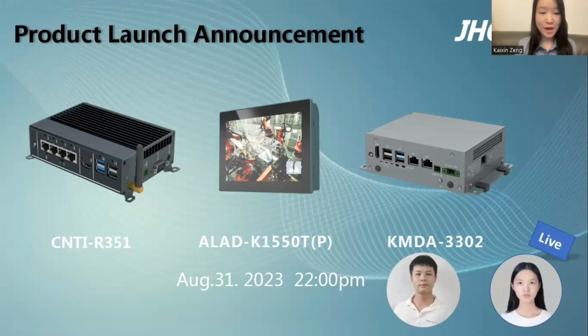And today we have three new products to show you. That is CNTI-R351, ALAD-K1550T, and KMDA-3302.